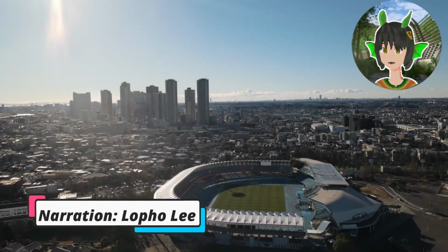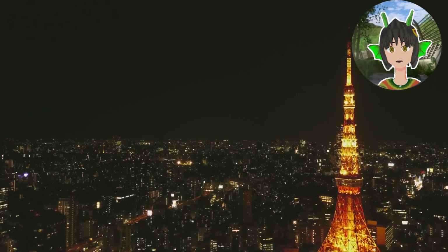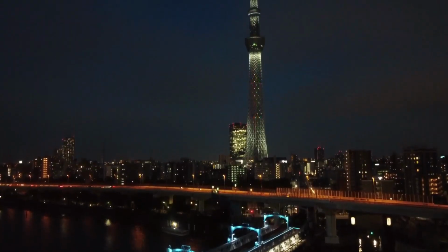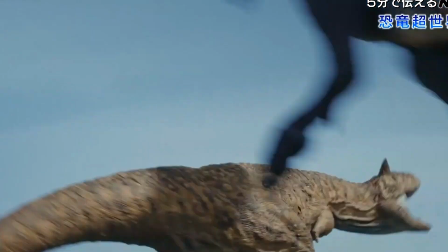Tokyo, Japan, a city known for its bustling streets, Godzilla and anime, holds a secret that few may know: the captivating world of paleontology. Amidst the skyscrapers lies a realm that takes us millions of years into the past, where gigantic creatures roamed the earth.